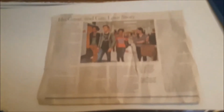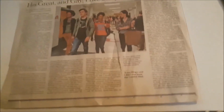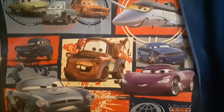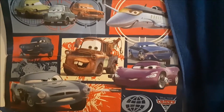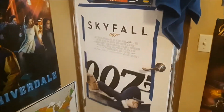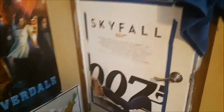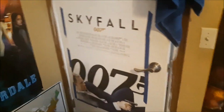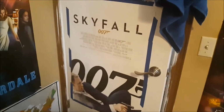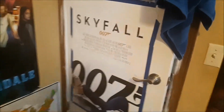And on the back of my door, I have this article about Love, Simon, the movie that came out last year. And this has been on my door for years, and it's the Cars movies that I really liked when I was a kid. Then I have a poster of the James Bond movie Skyfall, which is kind of funny because that's the only James Bond movie I haven't seen, yet I have the poster of it. I got it from the Spy Museum in Washington D.C., so that was pretty cool.